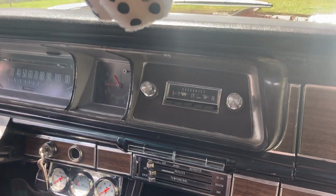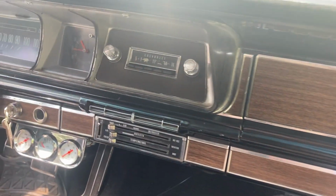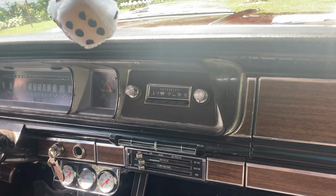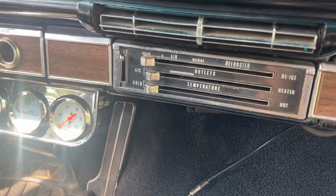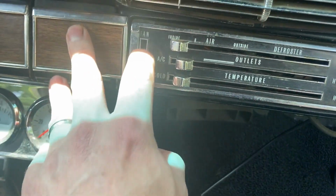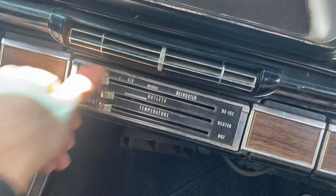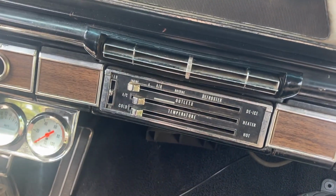So this car still has the factory radio in it. A lot of these cars are butchered around the radio area because people put modern stereos in there and they cut the dashes. This one's not been cut. So you can also see the controls for the air conditioning. It's different than the cars with just heaters. Fan switch is over here, where on the cars with just the heaters, the fan switch would be on the top. So this one has AC and cold and heater, hot. It's just a different controller.